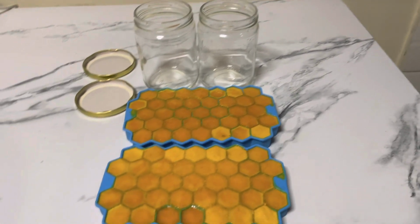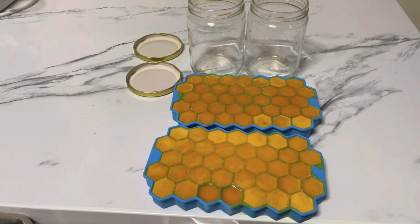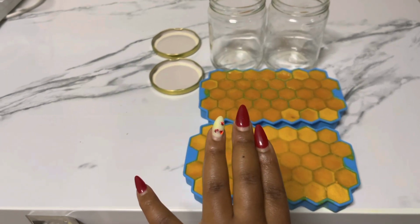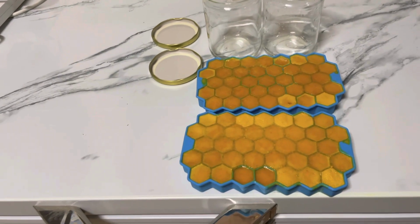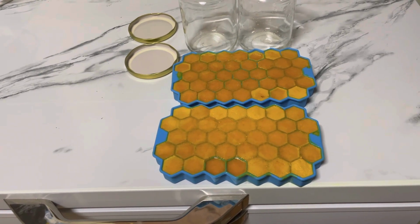Yeah, I guess that's it. Working with turmeric is such a hassle. It tends to discolor a lot of things. It even discolored my manicure, you can see. This one was supposed to be white, but now it's some shade of yellow, which is very annoying. So yeah, I just want to pop them real quick, put them back in the freezer and then go to bed.